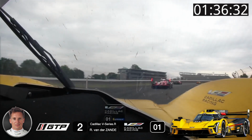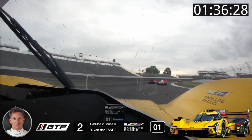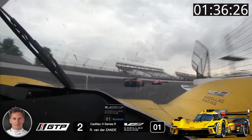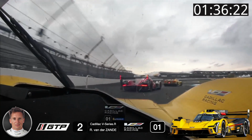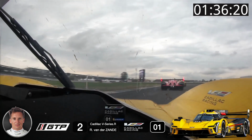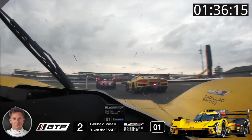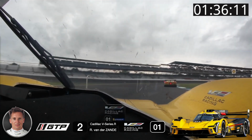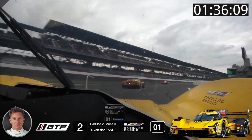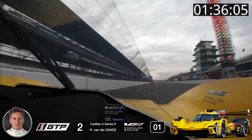And as they make their way through this right-hander, Tandy begins to build a gap on the number 01 Cadillac. And as they make their way past the Risi Ferrari, Van der Zande breathes out of the throttle before slamming on the brakes into this tight right-hander. With Tandy caught behind one of the GTD Pro Corvettes, he sneaks his way up the inside through that tight left-hander and around this final right-hander. Van der Zande is able to make his way past.